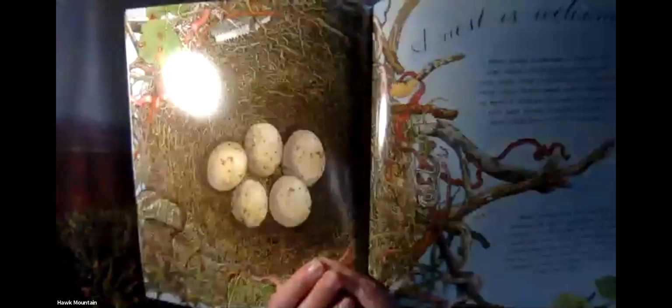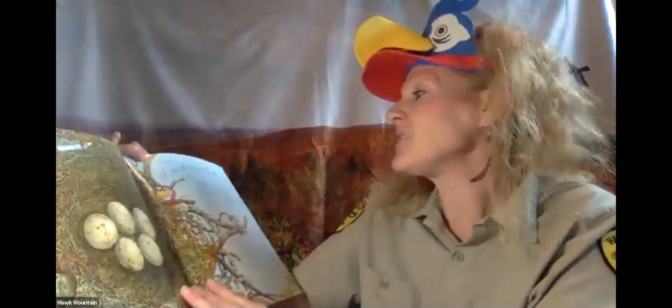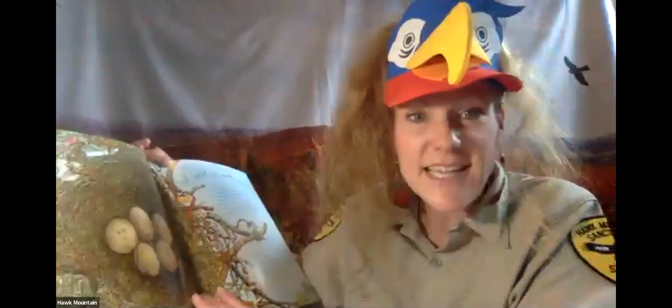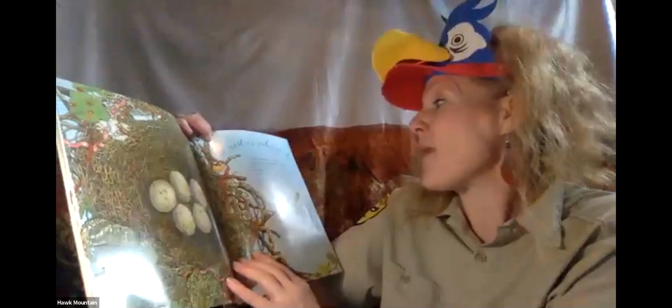A nest is welcoming. Many birds assemble a cradle for their eggs, knitting together leaves and twigs and softening it with grass, hair, moss, fluffy seeds, leaf skeletons, or even a snake's old skin. Can you see the snake skin? Wow. They might also add candy wrappers, plastic bags, and bits of cloth or paper.